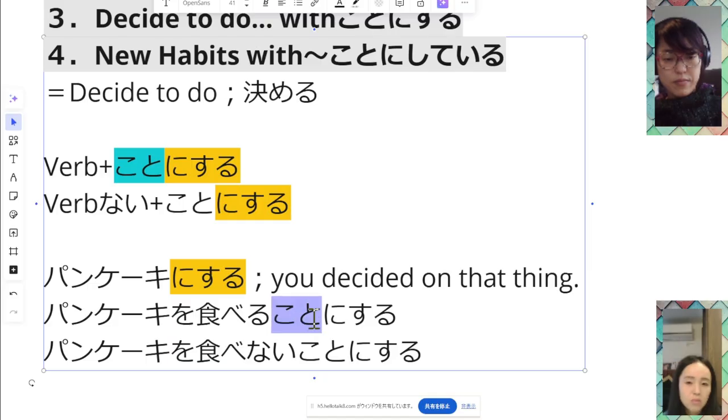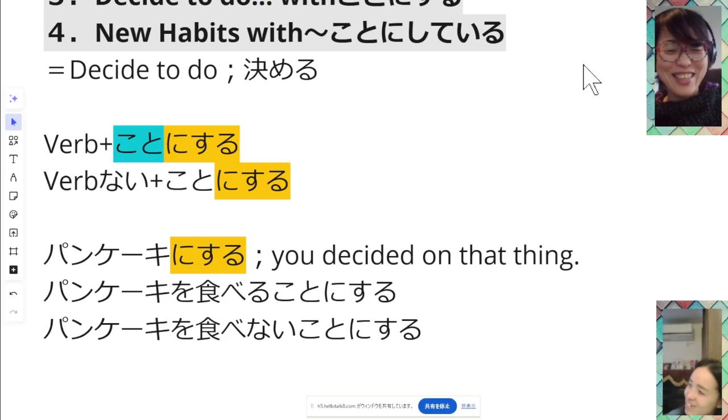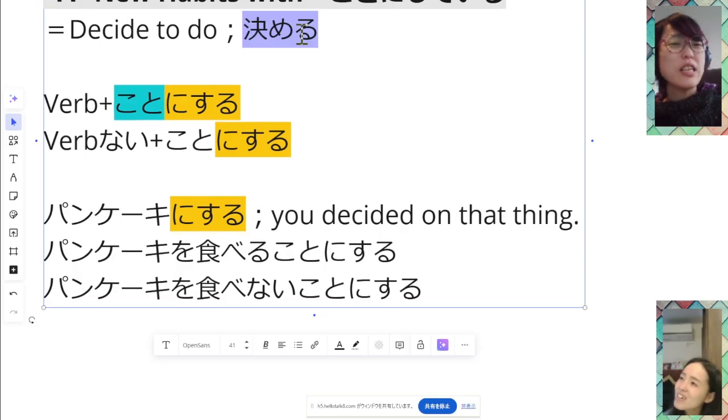Next sentence is パンケーキを食べないことにした方がいいかも. So there's a nice complicated sentence for you. パンケーキを食べないことにした方がいいかも. I don't use that much. This is, yes, too ambitious a sentence. But yeah, ことにする basically means 決める or 決めた, right?